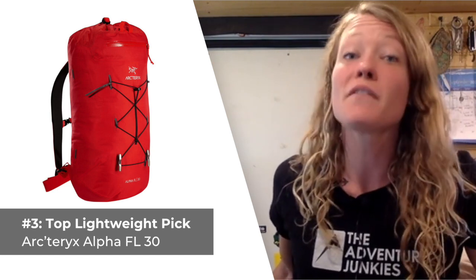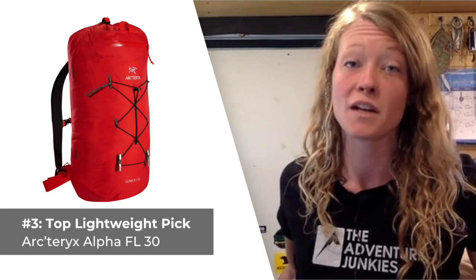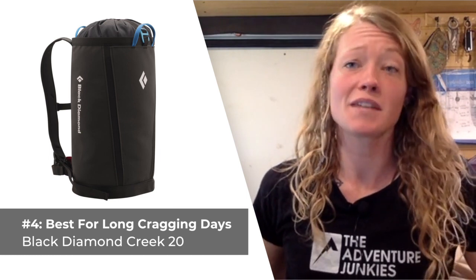In addition, it's only available in one size, which limits how well it's going to fit a wide range of climbers. The fourth climbing backpack on our list is best suited for wearing on those long cragging days, the Black Diamond Creek 20. If you're looking for a workhorse that skimps on the features and goes heavy on durability, the Creek 20 is calling your name.